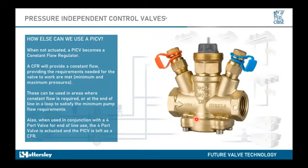So where else can we use PICVs? I did mention beforehand 4 ports and end of line. So for instance, your terminal units, you could have a PICV on there, but because it's probably end of line, you need to consider within your design minimum pump turn down for your pumps. You may want to also look at circulation of your inhibitors or water treatment within the building itself. Having large dead legs means that you're not going to be circulating treatment all the way through. And also it's response time for your heating and your chilled services.